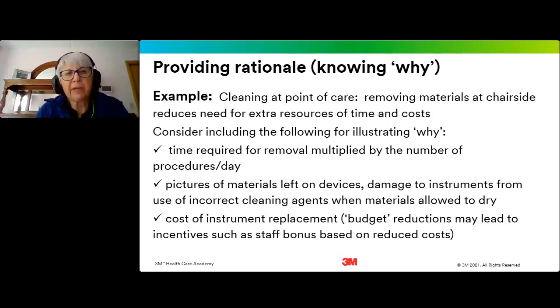For the cleaning at point of care, for removing the materials at chair side, if we don't do it, as I said, you're going to need extra resources of time and costs. You're going to need time required for the removal, and it could be multiplied by the number of procedures that you do that day for using that type of material. If you've got pictures of materials left on the devices, or damage to instruments or devices from use of incorrect cleaning agents when the materials are allowed to dry, that's a really powerful way to train.